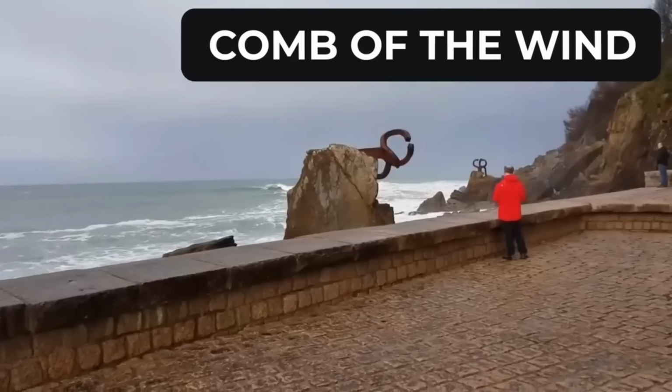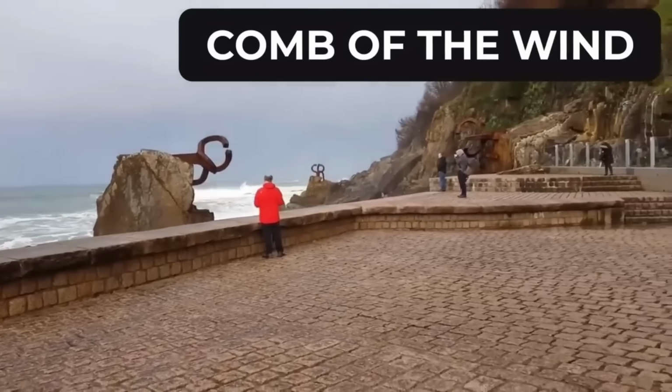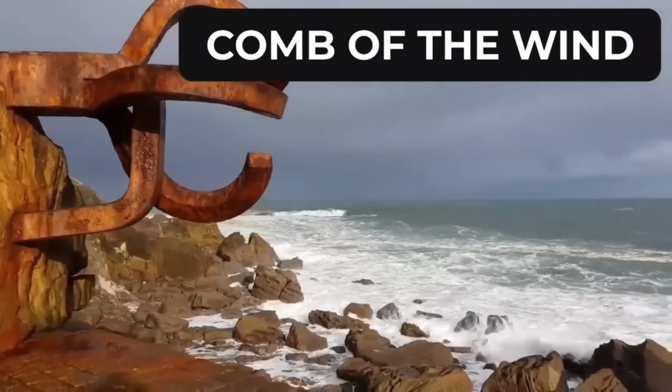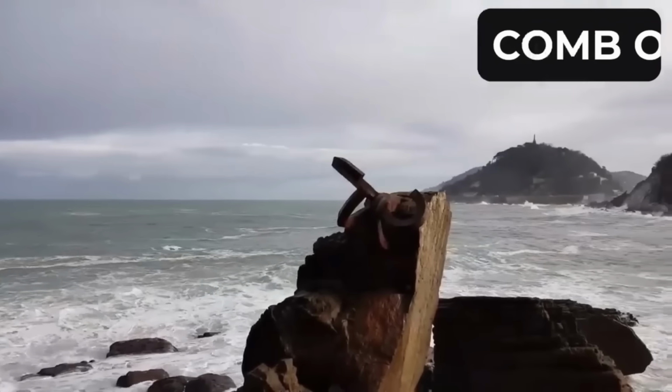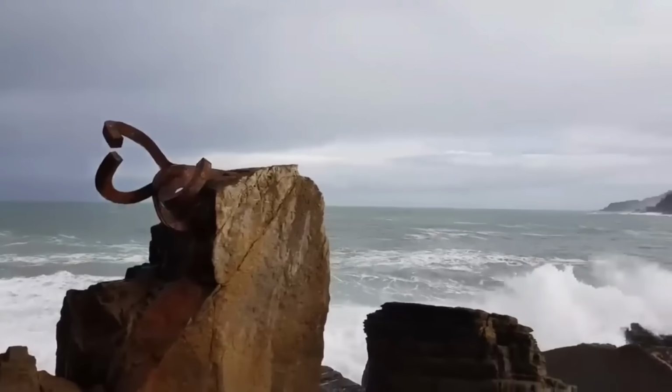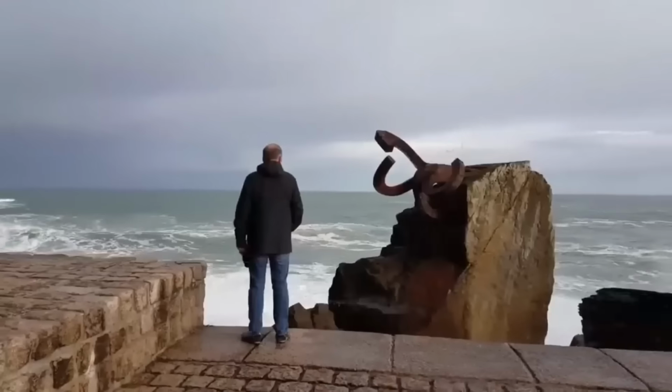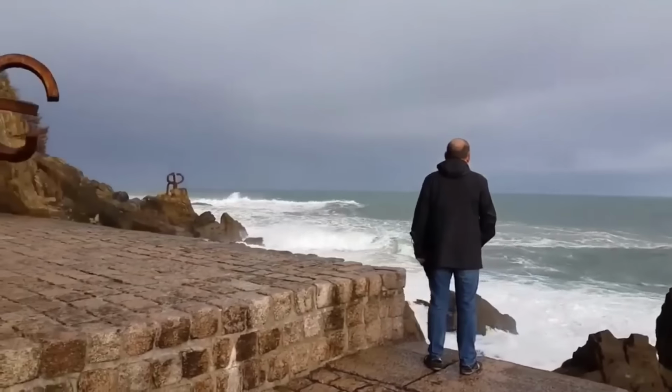In San Sebastian, Spain, there's the Peine del Viento, steel sculptures embedded in rocks by the sea, created by Eduardo Chillida. The twist is that the wind and waves are not just a backdrop. They're part of the art. There are holes in the rocks where air and water pass through, creating a natural concert of hissing and roaring sounds.